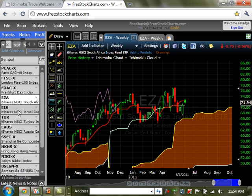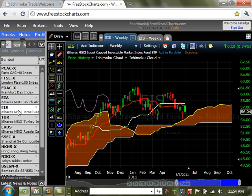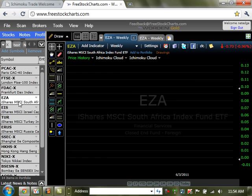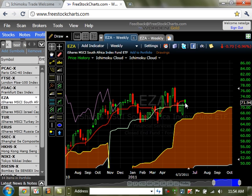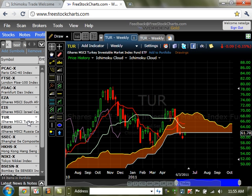South Africa, just consolidating, nothing really going on. Israel, nothing really going on here. Notice one thing: this week was an up week for South Africa and also for the Israel market, where the majority of the countries were down this week. That's pretty interesting to see. If you look at Turkey, a little upward movement here, but you can see the sentiment is actually bearish now on a weekly time frame for the Turkish market.